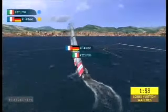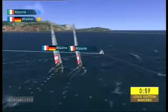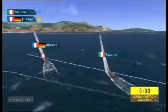Azzurra in the windward position. All4One pushing the action right up onto that lay line as we enter the last minute. All4One in a good controlling position. Azzurra not a lot of room to move at the windward end.